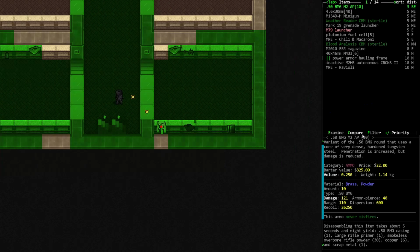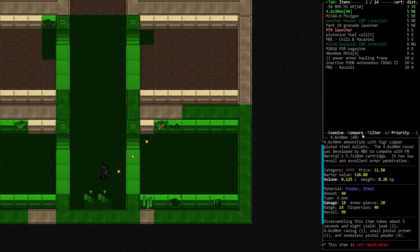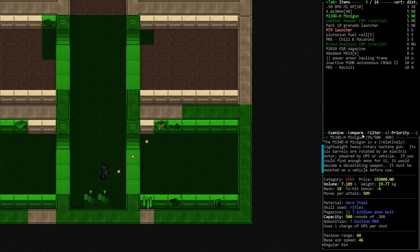So let's use our menu here, and we find 50 caliber BMG M2 armor piercing rounds, a variant of the 50 caliber BMG round that uses a core of very dense hardened tungsten steel. Penetration is increased but damage is reduced. Then again we have 4.6 by 30mm ammunition with 31 gram copper plated steel bullets. The 4.6 by 30mm round was developed by H&K to compete with the FN Herstal 5.7 by 28mm cartridge. It has low recoil and excellent armor penetration.